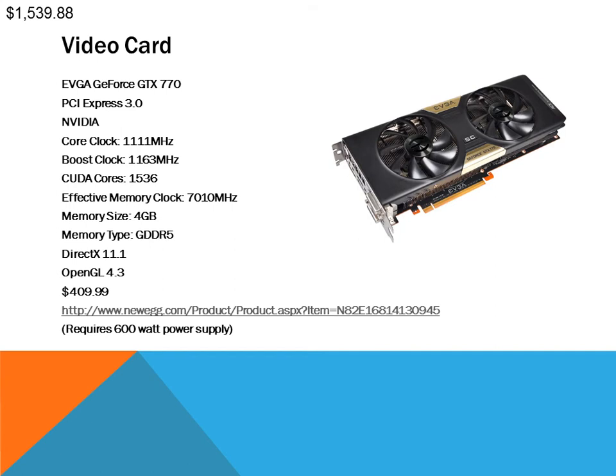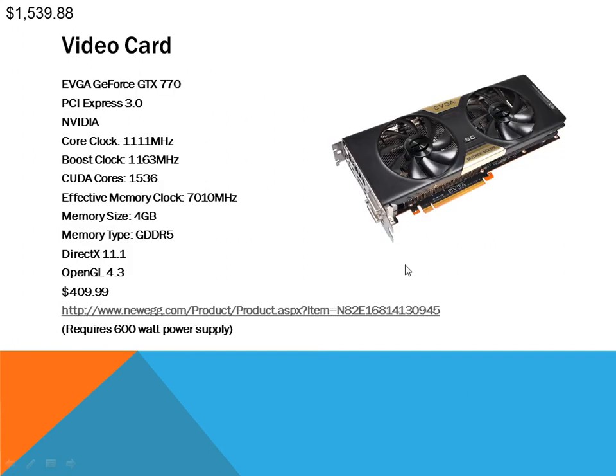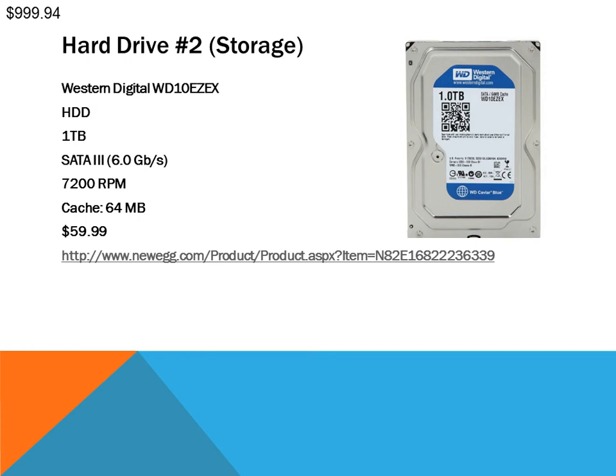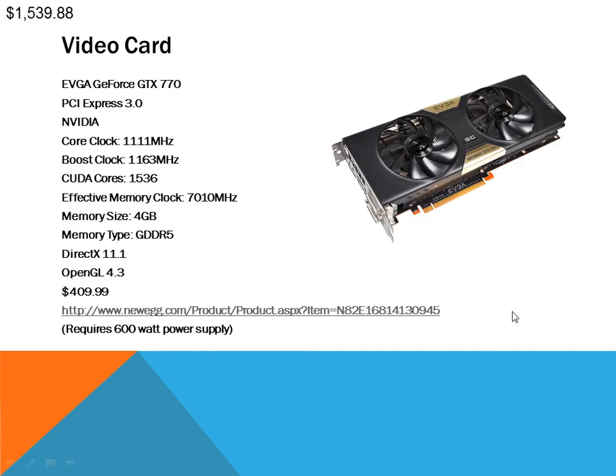Does he have a running total up top? Yeah, I have a running total. I didn't know that. I didn't notice that the whole time. I forgot to point it out. You should have, because I really like that. Okay, so go back to the video card. We want to see the passmark rating. Of course we do.